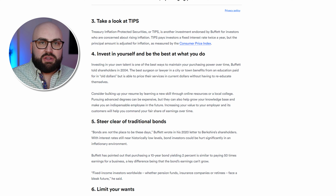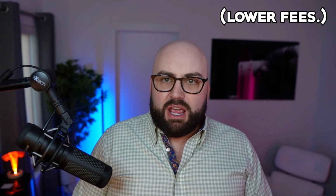So number 2, buy a low cost index fund. So a low cost index fund is something like a QQQ, an SPDR, or ETF. So it doesn't have to necessarily be an index fund, it could be an ETF. For a couple reasons. 1, they provide instant diversification, so you're not putting all your eggs in one basket. Number 2, it helps reduce risk. And number 3, they often have lower fees, which can increase returns.